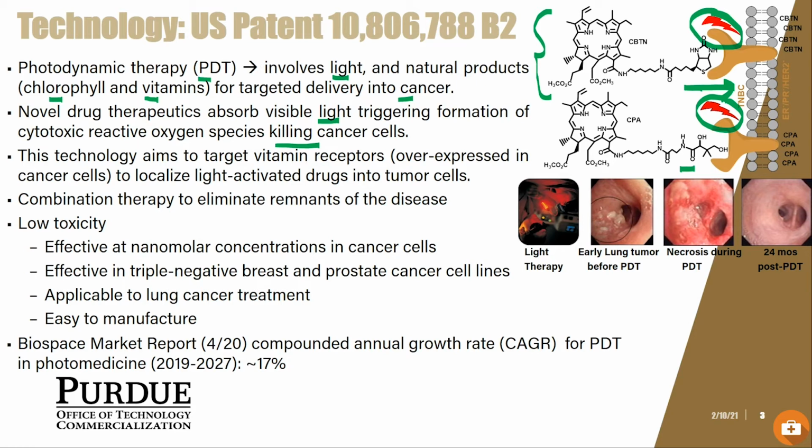Because the drug is inside the cancer cells, only the cancer cells are destroyed, avoiding healthy cells. This technology aims to target vitamin receptors overexpressed in cancer cells, as shown in the cartoon on the right side, to localize light-activated drugs in the tumor cells. PDT can also be used as a combination therapy to eliminate remnants of the cancer. The compounds I developed have low toxicity and are effective at nanomolar concentrations against triple-negative breast and prostate cancer cell lines. So I took care of the women, the men, and everybody.